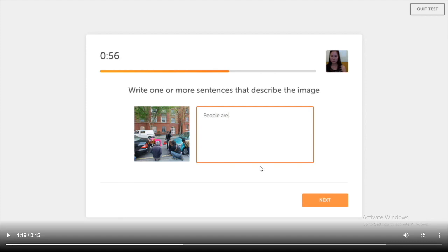Then the next one is they'll be showing you an image and you have to write one or more sentences that describe that image. So yet again, here you can follow certain strategies like past, present, future, and you can just frame a story around whatever is happening. So yet again, this is what has been written in the sample, so you can have a look at it.